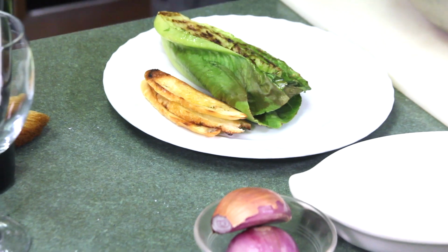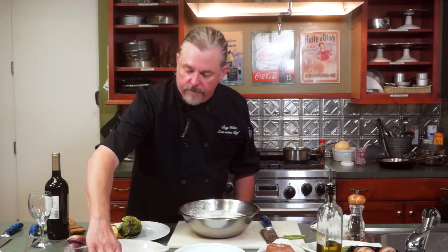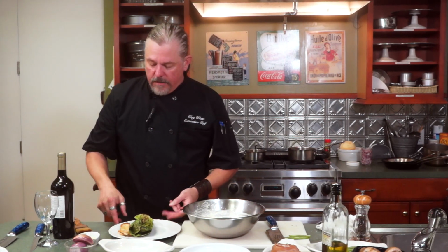Odd numbers look better on a plate than even numbers. So I always try to keep things in threes, fives, sevens. For some reason, it's just a little more appealing in the art world and in the food world as well. Also landscaping. So, all right, so we've got some Parmesan cheese here, some shaved Parmesan.